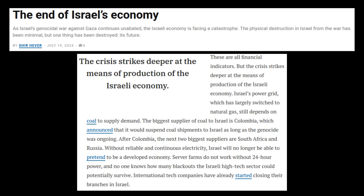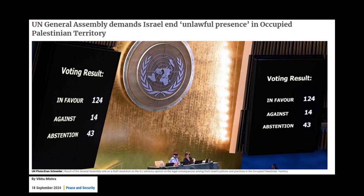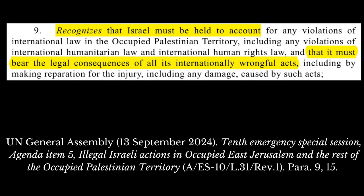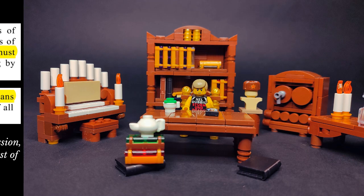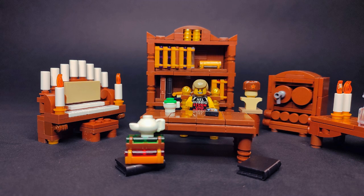In September 2024, a UN General Assembly resolution calling for the implementation of the ICJ advisory opinion was passed with an overwhelming majority. The resolution stresses the need to hold Israel accountable for its violations of international law and, quote, "confirms its determination to examine further practical ways and means to secure the full respect of the advisory opinion and the full implementation of all relevant United Nations resolutions," notably in case of non-compliance, which could very well hint at the possibility of implementing comprehensive sanctions against Israel.